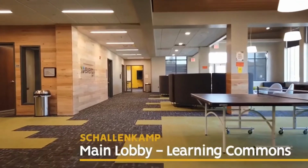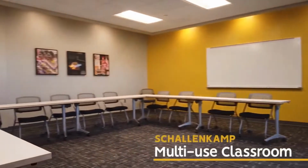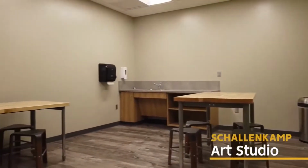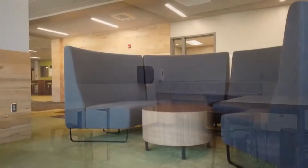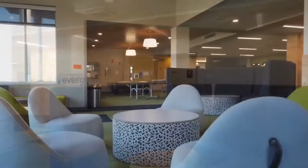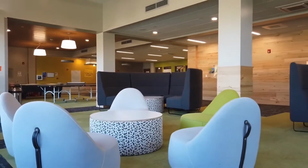Community space is abundant in Schallenkamp, with 10 wing lobbies, 2 community kitchens, and a large learning commons housing the reception center, ping pong and pool tables, a multi-purpose classroom, art studio, team study room, lounge seating, 2 music practice rooms, a patio, and more. You will have no problem finding the perfect space to relax with your friends.